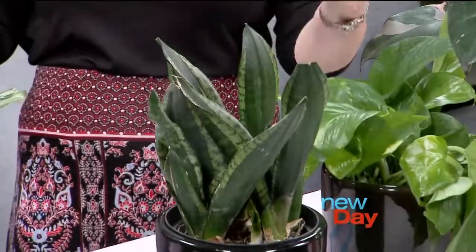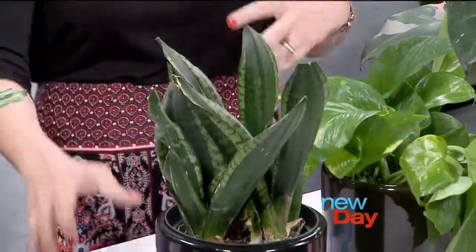And how tall will this one get? In the wild they can get like 12 feet tall. Really? Yeah. I've seen them inside at easily 4 to 6 feet. You see them a lot of time in office buildings or lobbies because of how easy to care for they are. I love having a plant that you've had forever that was like a little thing and now it's gigantic, so that's cool.